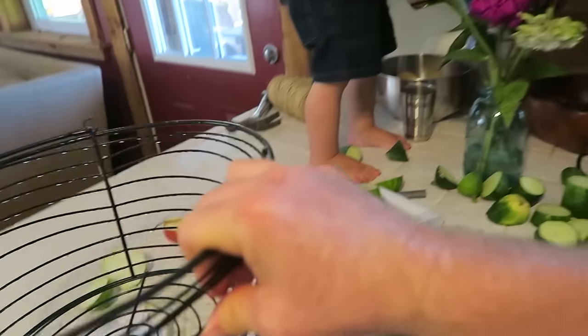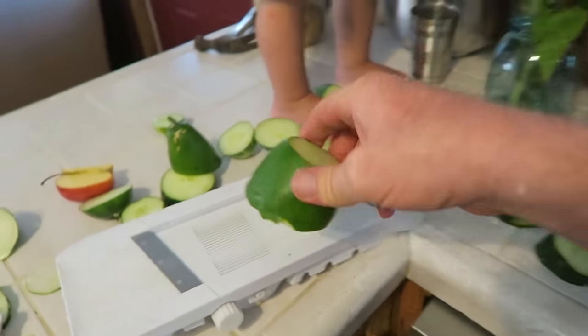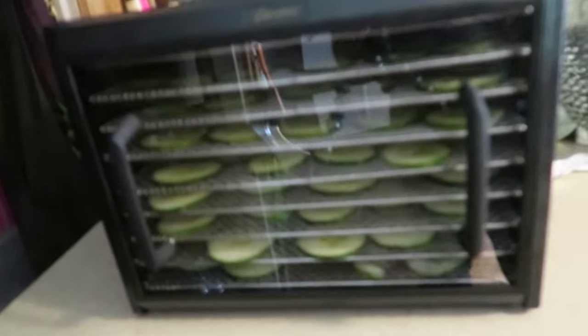All gone. Used all the cucumbers in that basket. I was pretty impressed. Got some stubs here. You know, I didn't want to grind it down too far. That can really cut you. Okay, there we go. They're inside dehydrating in the Excalibur. What'd you just say, Mom?